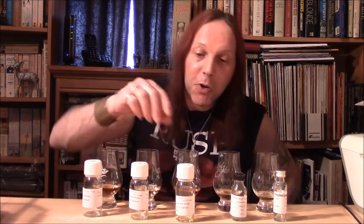So that's the 12-year-old. Next bottling we'll be looking at is the Virgin Oak. Now, doesn't have an age statement. I believe it's aged in American oak to start off with, and then finished in Virgin Oak. So I'm guessing, cynical head here, trying to add some extra oak character to counterbalance the industrial nature of the spirit. We'll see if that one works.